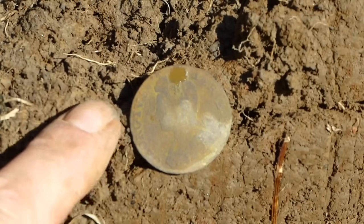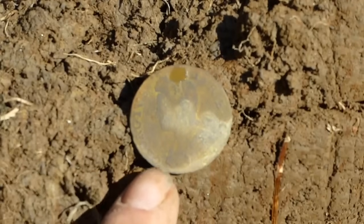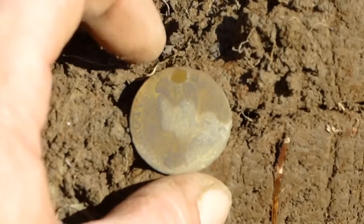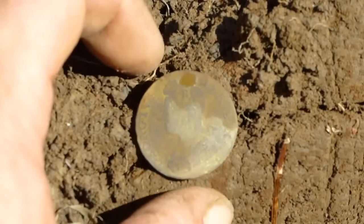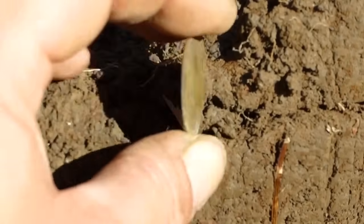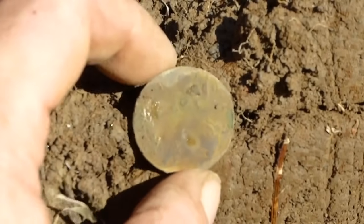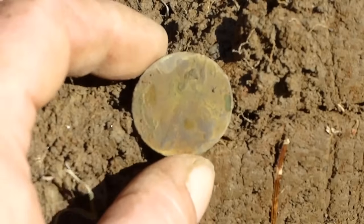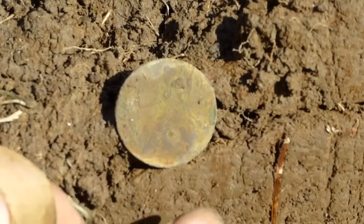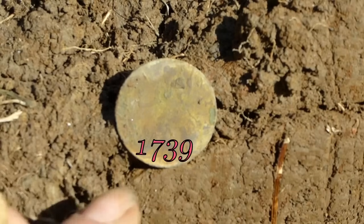Georgius and Two Eyes. George II, King George III's father, and he's in pretty good condition, considering he's pretty old. And on this side, where's it gone? There's Britannia, just about see her. And I don't know if the date's going to come up better on the camera than my dodgy old eyes, but it looks like 1738.